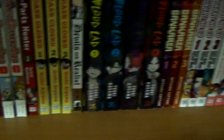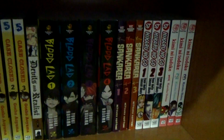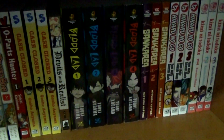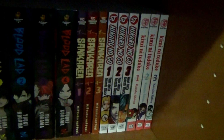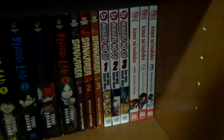But over here, we have Blood Lad 1-4. Great series. Really enjoyed it. I've only read the first 2 volumes, but I'm really enjoying it so far. And yeah, check it out. Next, we have Sankareya 1-3, Hikaru no Go 1-3, and Kimi ni Doke 1-3. Haven't read any of these series yet. These are ones, though, I am anticipating, just haven't gone around to it yet.